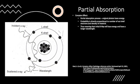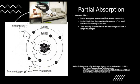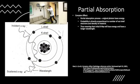Anyways, we'll carry on. Lead does not only reflect the X-rays, but it also absorbs some of it. So we have to discuss partial absorption, which is not really covered in this class, so I'm going to talk about it before we get into the portion of this class. The Compton effect is a partial absorption process, which means that the original photon is losing energy. Looking at the photo, you have an incident X-ray going to enter an atom. It's going to bounce off the electrons and fly off as a scattered X-ray with a longer wavelength.